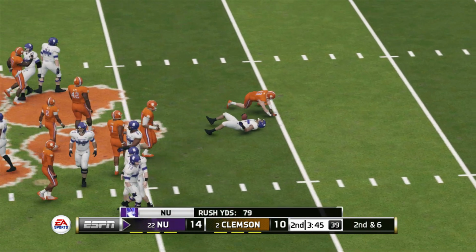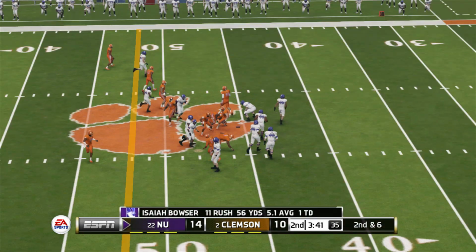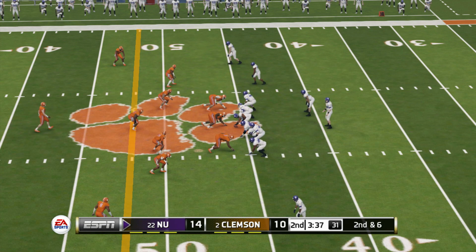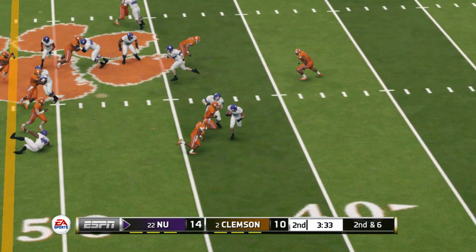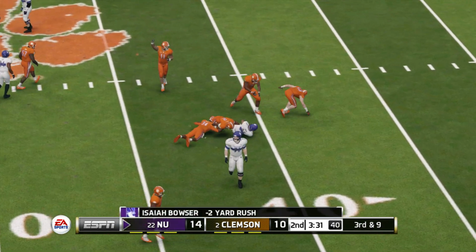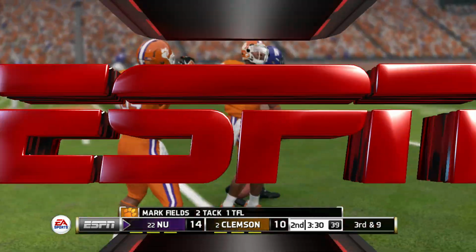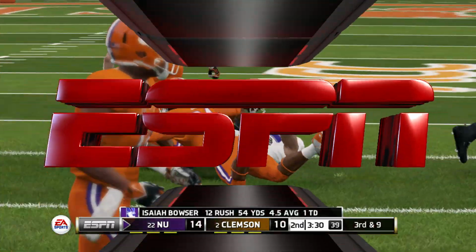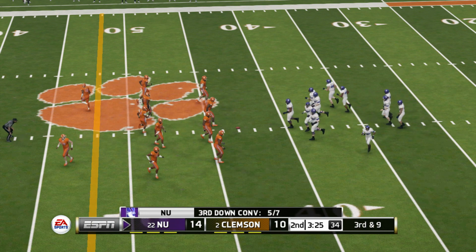Tackle made at about the 45. Bowser gets 3 yards on the play. That makes it second and 6. Then he is drilled at the 43. So the halfback loses about 2 on the run. That is a textbook tackle right there. He leveled his shoulders and just put his whole body weight behind that one. Great hit. Third down again.